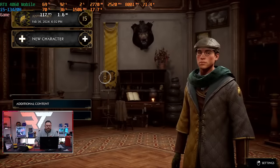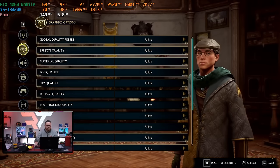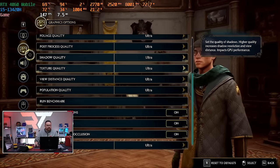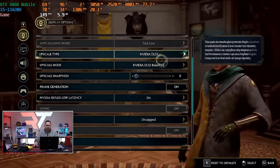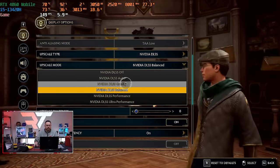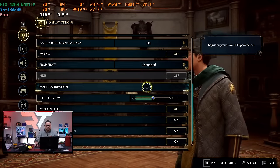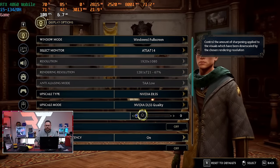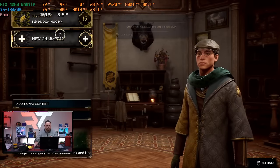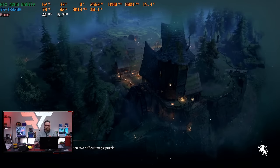Man, the sound on this is actually really good. I always am surprised, right? Because when you play it, so we're on ultra. Let's go to display. We're gonna run it on quality now. Let's turn frame generation off just so we can see. Motion blur is off, depth of field. Okay, everything else is good. Okay, so let's go escape. And you guys are seeing how quickly this loads.